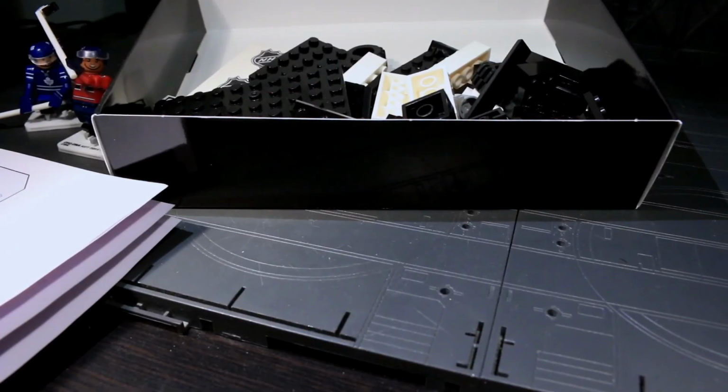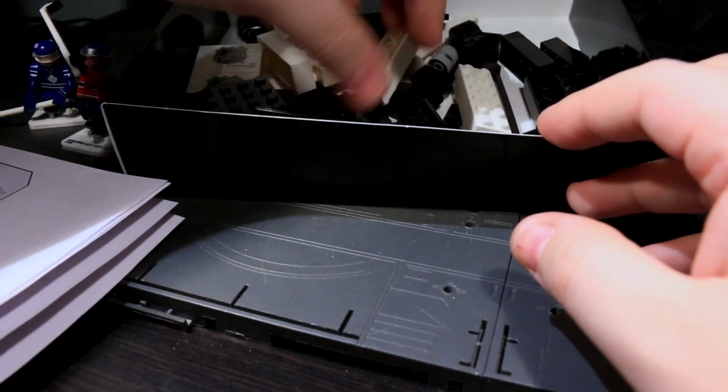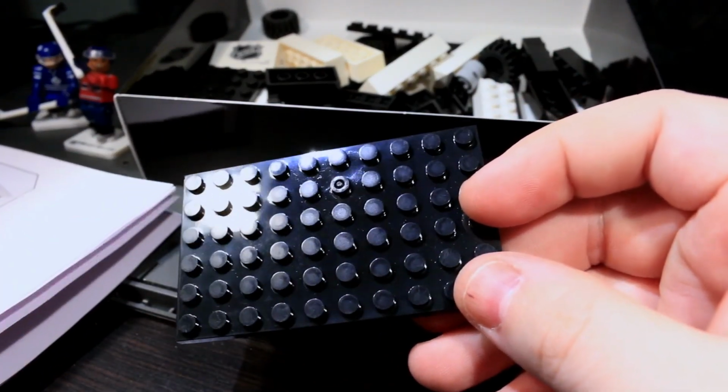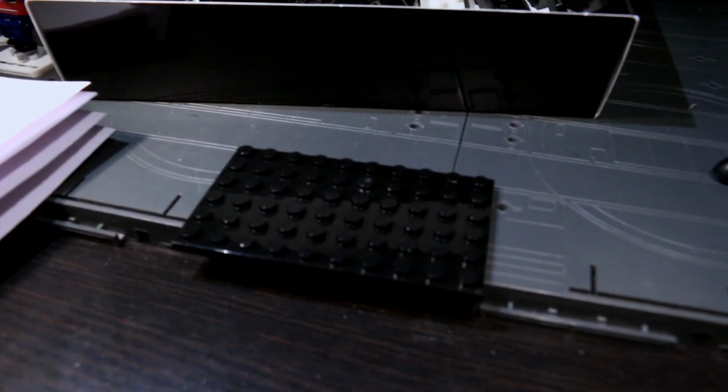All right, Mr. Zamboni, show me the money. All right, this is doing a weird thing already. The colors. Oh, you know what? This instruction book is for generic Zamboni with team logo. All right, that explains it. So I was gonna say.